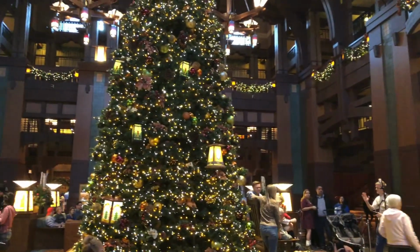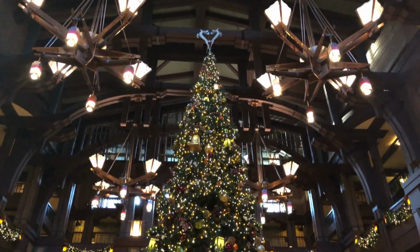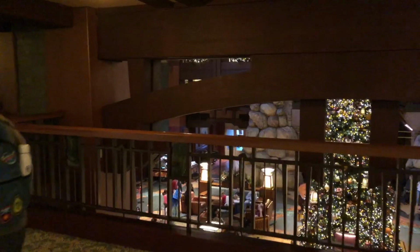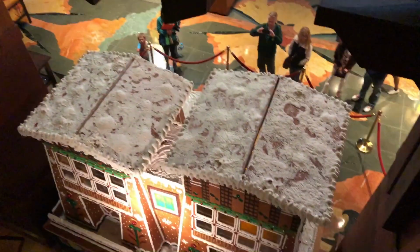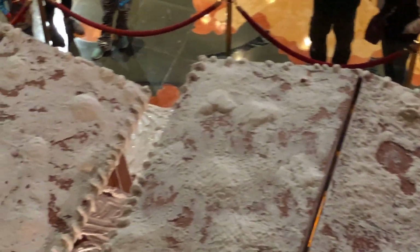One thing we haven't actually talked about was this giant Christmas tree right behind us. It looks beautiful. This is my favorite lobby too. I love the Grand Californian lobby. All right, so we just took the elevator up one floor, and you can see the tree where we just were. Came up here because we thought it would be fun to look at the roof, and look at that. There's a hidden Mickey there. There's another white one right there.